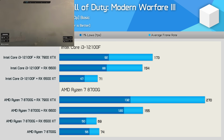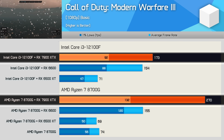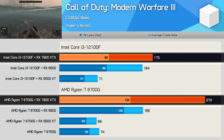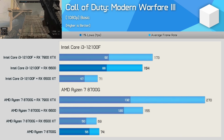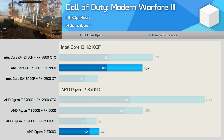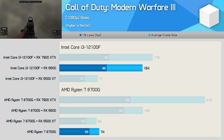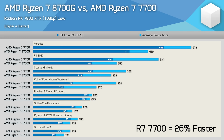Finally, we have the Call of Duty Modern Warfare 3 results, and in this example, the 8700G is 56% faster than the 12100F when paired with the 7900 XTX. But if we compare the $300 budget combos, the Core i3 still wins, delivering more than twice as much performance with 154 FPS on average. So in short, if you're spending $330 on your CPU for gaming, the 8700G, it's just not a good option.